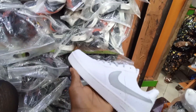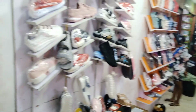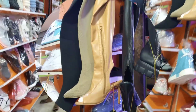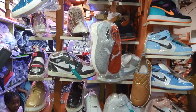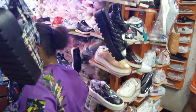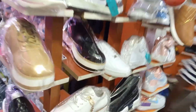Okay, this is another design. How much is this? That's 7K. Okay, this is 7,000. That's also the plain one of it. Okay, that's the design. So guys, there are so many footwears here, and a lot of beautiful shoes.